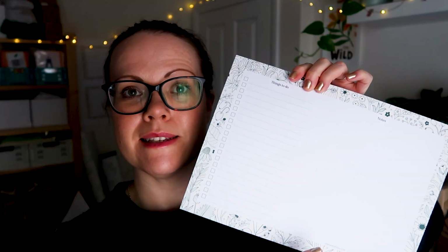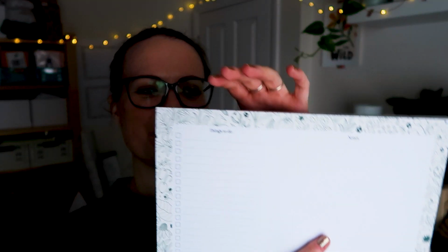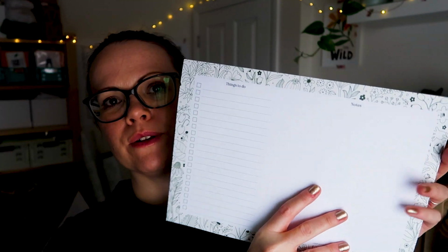And then the next thing is the A4 jotter pad, which I've never done an A4 pad before. This one is 100 pages. And so it's quite chunky and it's got room for things to do on one side and room for notes on the other side. And the idea is, if you're anything like me, that you have this pad just to accompany you throughout your day really, and you can use it as you want. And because it's got 100 pages, you don't have to worry if you use a page a day, a page a week, it doesn't matter.